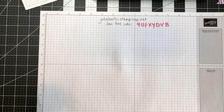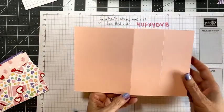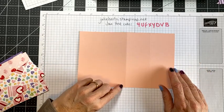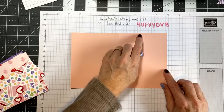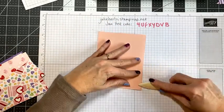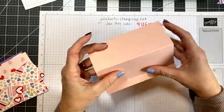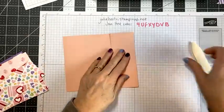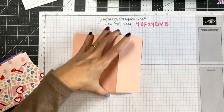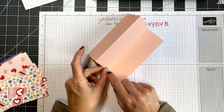Okay, so bringing in our pieces for the card. Let's start with the card base. I'm using Blushing Bride, and this is 5.5 by 8.5. I scored it at 4.25, and then halfway again is 2 1/8. And we're just going to fold and burnish. I like to do both sides. And then we're going to fold and create a mountain, so it's opposite of a Z fold. We're just going to make our folds all going the same way. So then this way, this is what helps your easel card stand up.